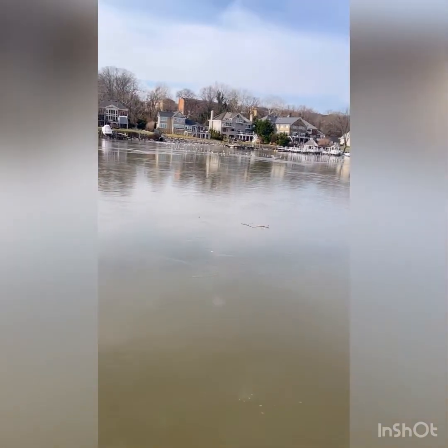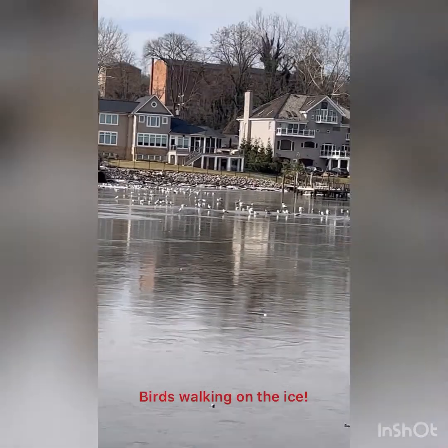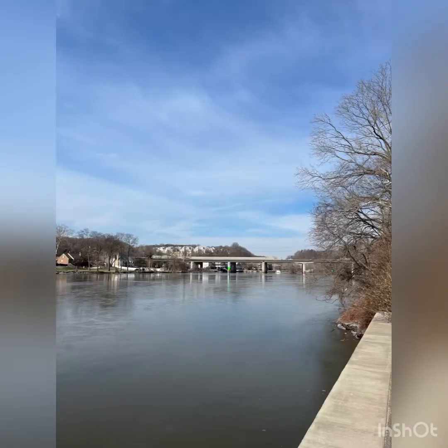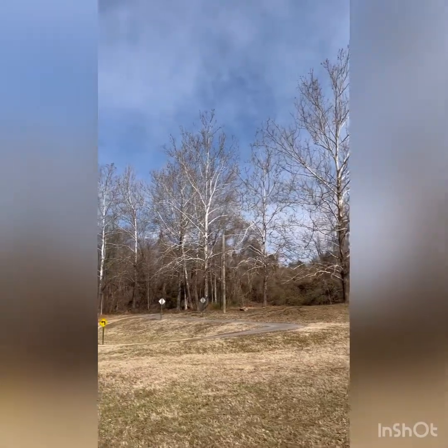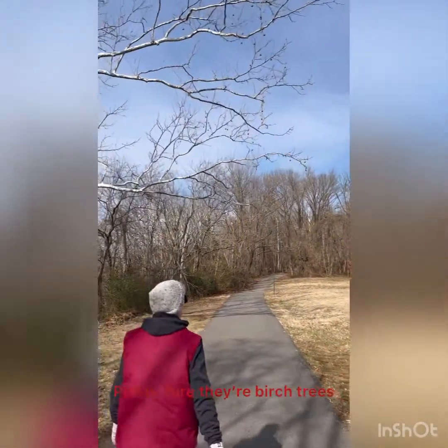So the water is completely iced up. It's really cool because down there, the birds are just sitting on the ice and then walking across it. You can see one right there is walking. So cute. Sycamore or birch trees? Not sure which one.